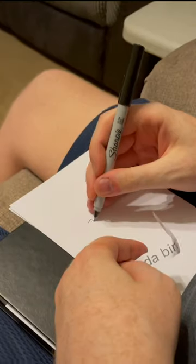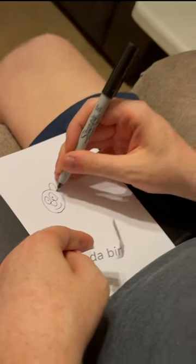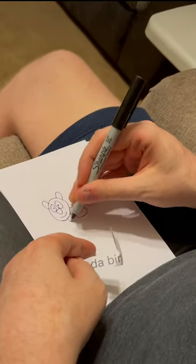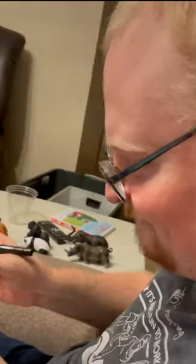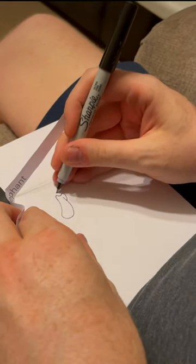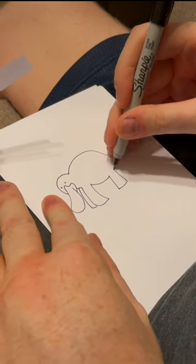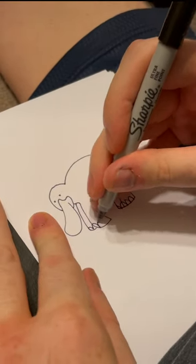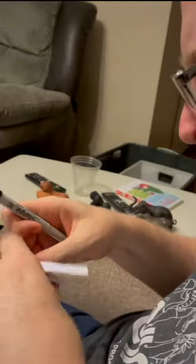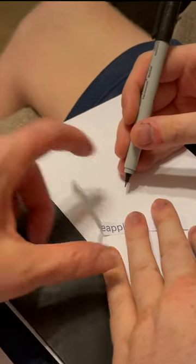Look the bird. Thank you. What is it? Compass. Platypus elephant. Got his toes. I love pineapple cat. Hedgehog, pineapple, cat.